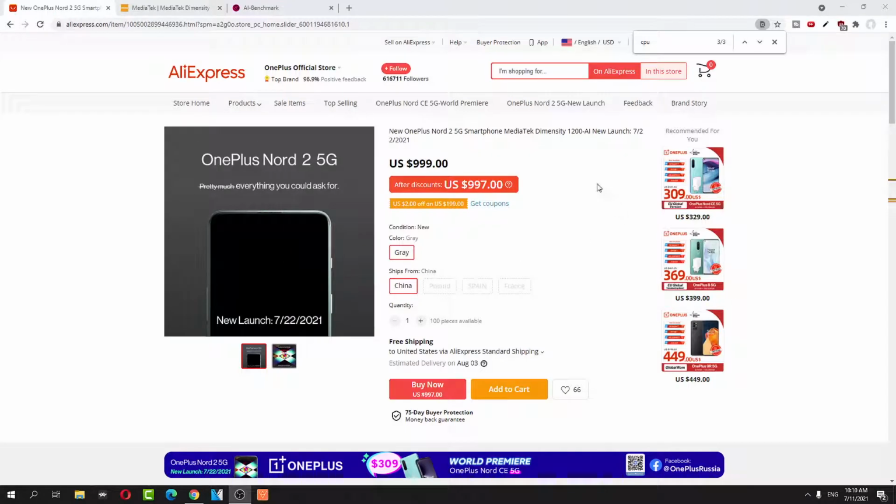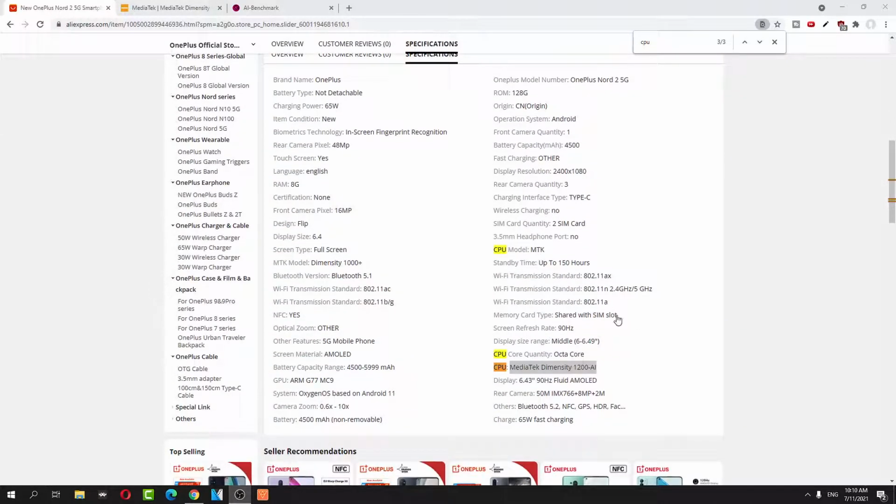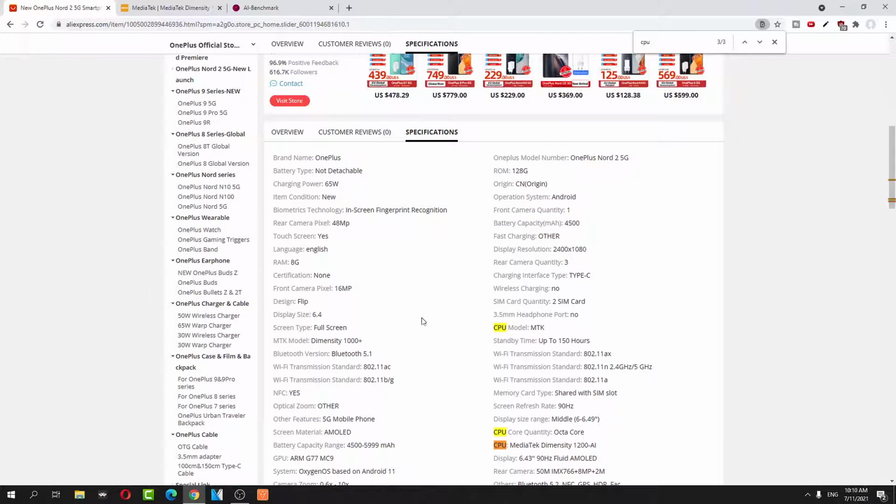So this is a Nord 2 5G. It's pre-released. It's in release on 7/22. It's officially on the OnePlus store in AliExpress. It's gonna be $1,000. So the CPU is a MediaTek Dimensity 1200 AI.